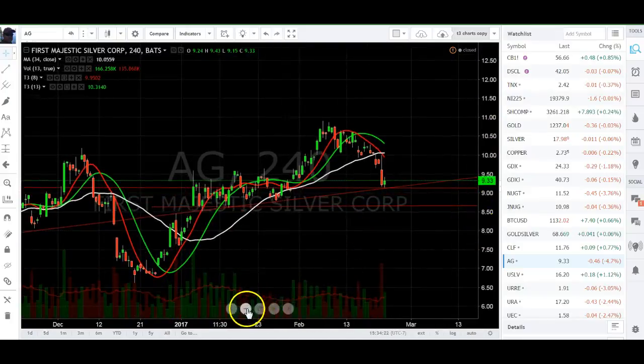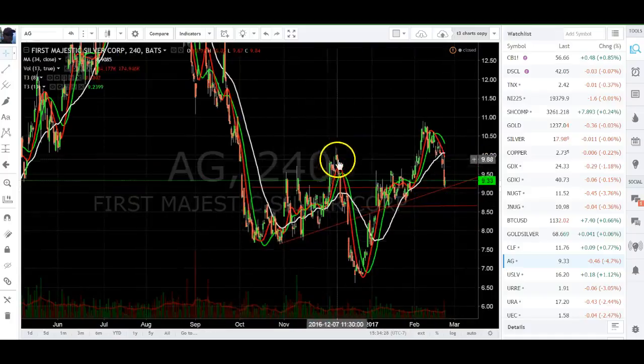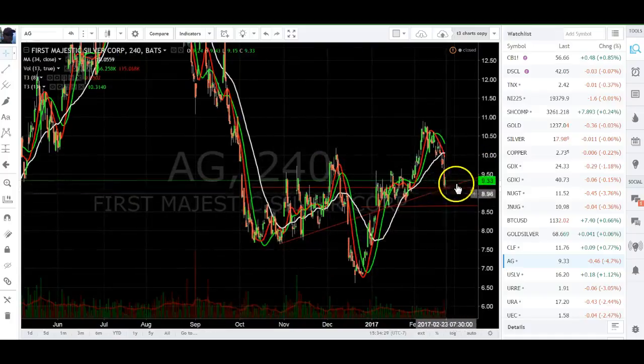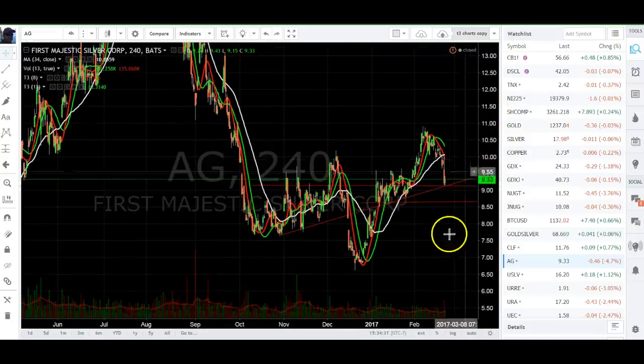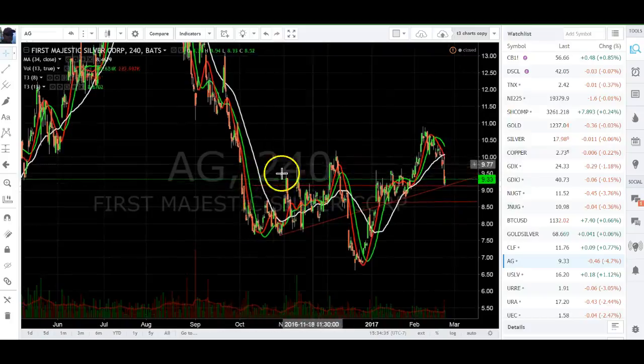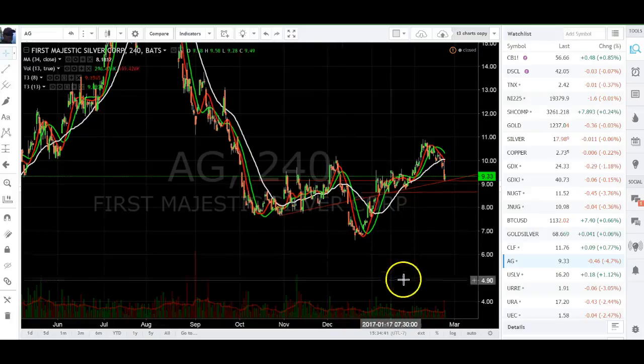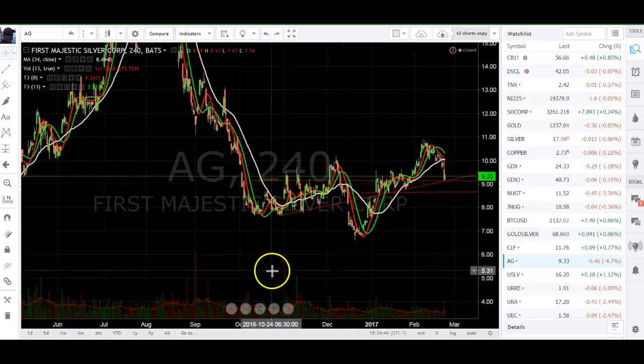It's got to hold that line. That's a nice reverse head and shoulders. I'd hate to see that fail. We certainly have support down here, but once the pattern breaks, all bets are off. Sometimes it gets violent on the downside, so let's not hope that happens. Let's hold the line.